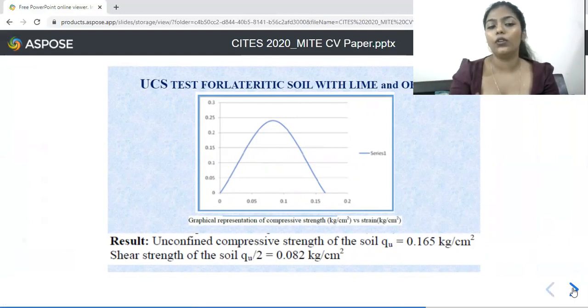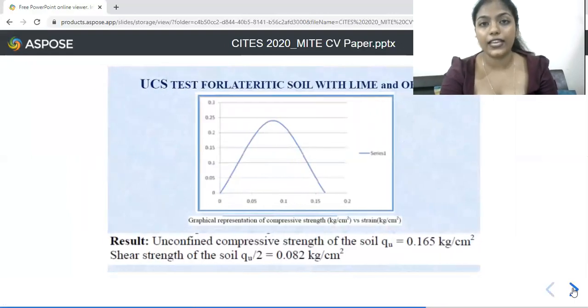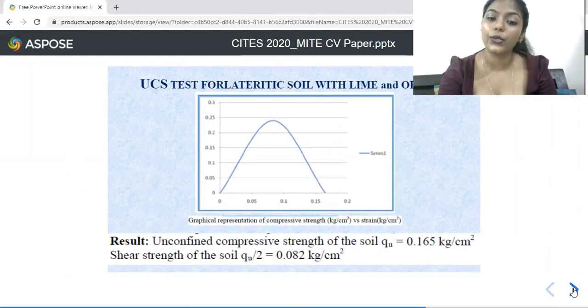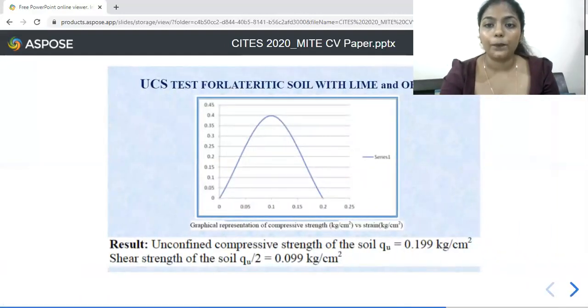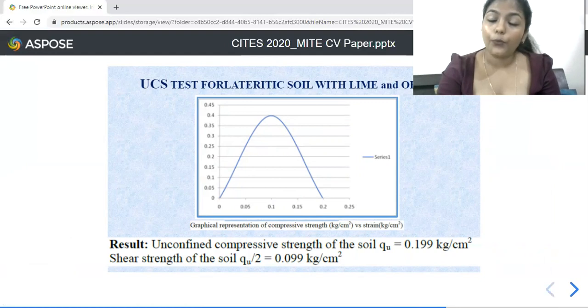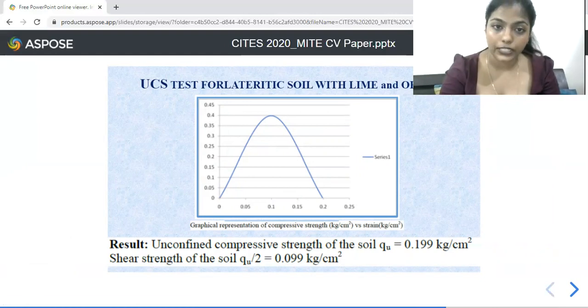First, we have conducted it only for the lateritic soil, and it was found to be 0.165 kg per centimeter square, and the shear strength was found to be 0.082 kg per centimeter square. For 3:4 ratio, it is found to be 0.199 kg per centimeter square, and the shear strength was found to be 0.099 kg per centimeter square.